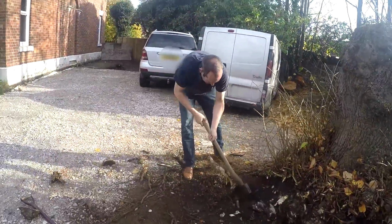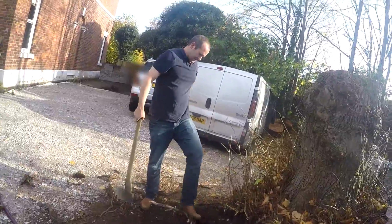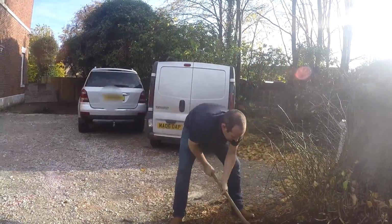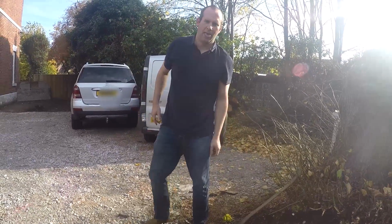Look at that! But it's going to take some digging out. It's a lime tree and it's very knotty. I've never dug out a lime before. It's not a very organised root structure. Is that it?